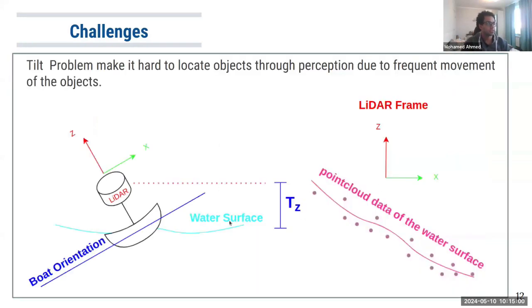As we said, as our boat fluctuates, turning about its roll and pitch angles, the point cloud will fluctuate with it. It will not be fixed. So, for example, if our boat is fluctuating this way, as you can see here, the point cloud will represent it the other way. If our boat is fluctuating the other way, our point cloud will be in the opposite way. So it will always fluctuate with you.